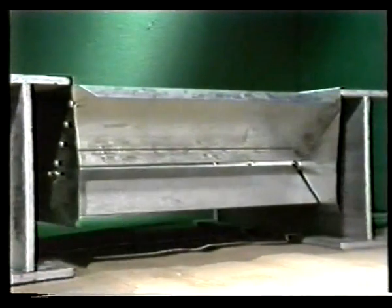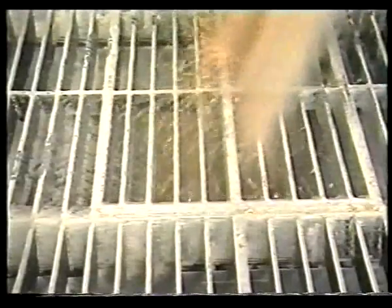Burnley Baffles alone prevent dust escape by up to 75%, but they also drastically reduce the scale of the supportive dust collection system required for the total elimination of the problem. As the modules are suspended from existing crossbeams below the grating, the addition of the baffles does not restrict the flow of material into the hopper.